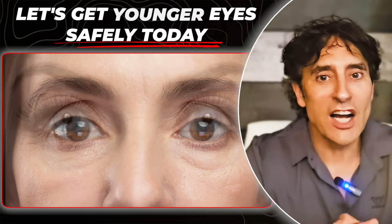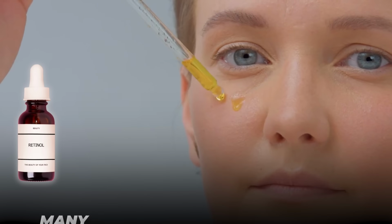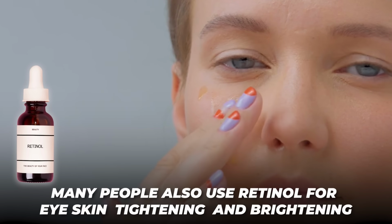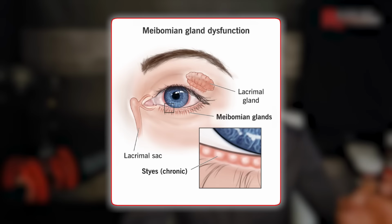Okay, let's get younger eyes safely today. You see, many people use retinol for the face skin tightening, and yes, the eye skin tightening and brightening. But then many people will say, or at least the few vocal ones, that they get dry eye. Now keep in mind here, those that do great, you never really hear from them. It's like a 5-star review for a business. It's the unhappy ones that make it be known, even claiming permanent eye damage to the meibomian glands.